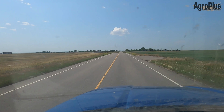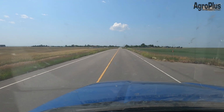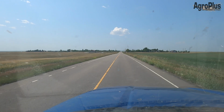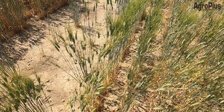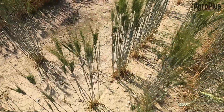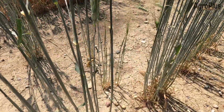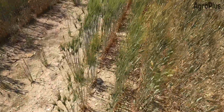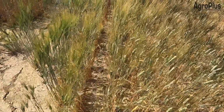Well, I'm not sure whose field this is, but the grasshoppers are apparently bad enough they're flowing out onto the road. It almost looks like pea gravel on the road. So let's pull in and take a quick look. Yeah, this field is pretty bad. There's a few, if any, leaves left on these plants. There's grasshoppers everywhere. They are beginning to feed on the heads and definitely overflowing onto the road.